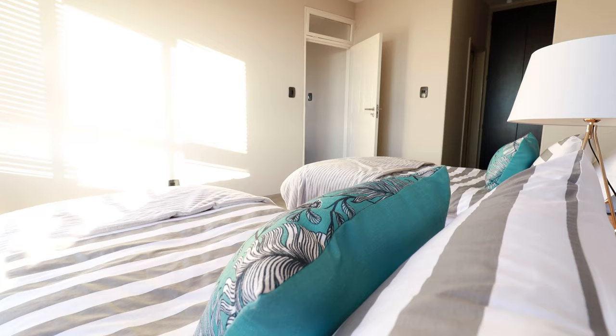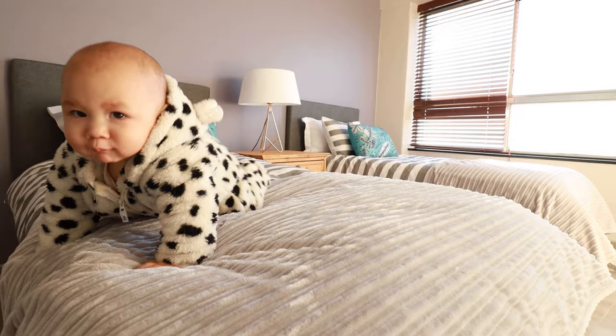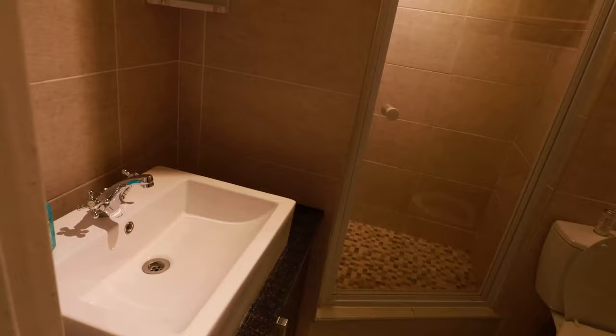As you come down the lounge area, there is one little bedroom on this side, which has two single beds. So if you have family or friends or kids, you can accommodate them in this room. This room also has very spacious closet space and a small bathroom as well, which just has normal bathroom amenities, and also a very big shower.